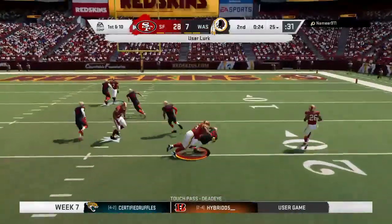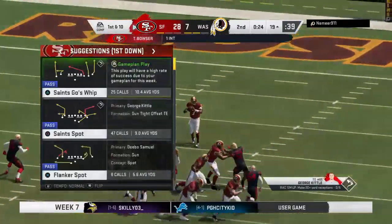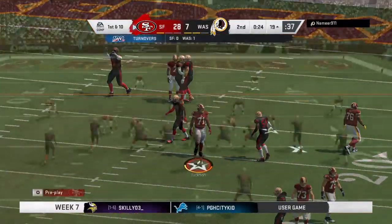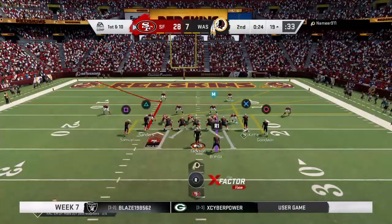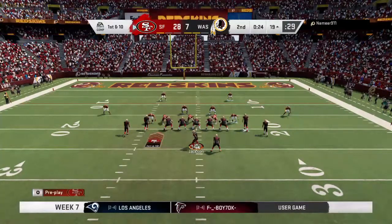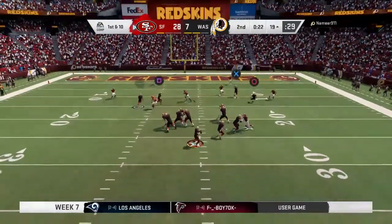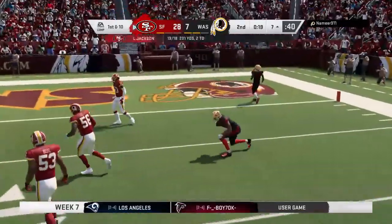Into heavy traffic, and it's intercepted. Tyus Bowser with a pick. So they will set up shop. Excellent field position in the red zone at the 19-yard line. After the interception, here's Jackson. Throwing right, and that's complete.